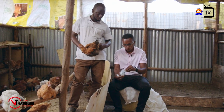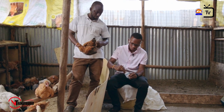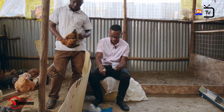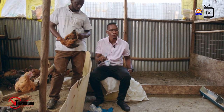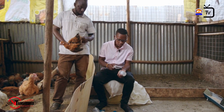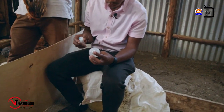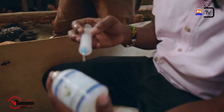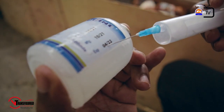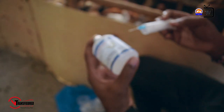for this vaccine to take effect so that we can take them to the market. And after this vaccine, we are going to do several activities that we'll be showing you to make sure that what we are bringing to the market is okay. We told you that anytime you do vaccination, make sure you check the expiry date. When you see, it will expire in April 2022. So it means that it is the correct one.